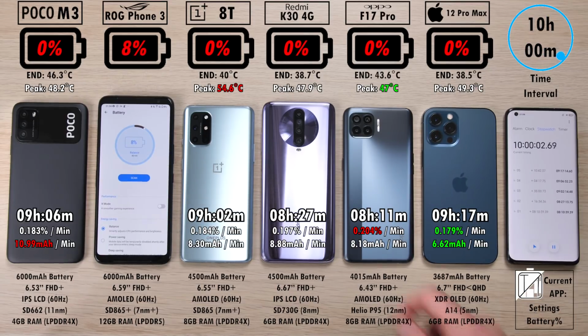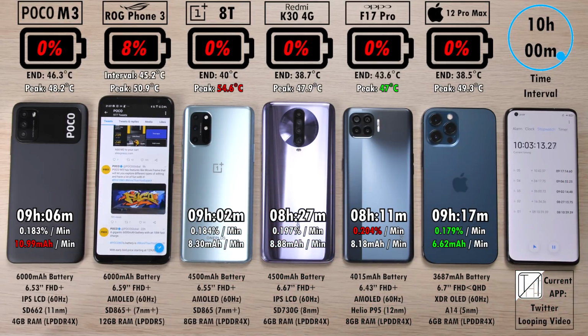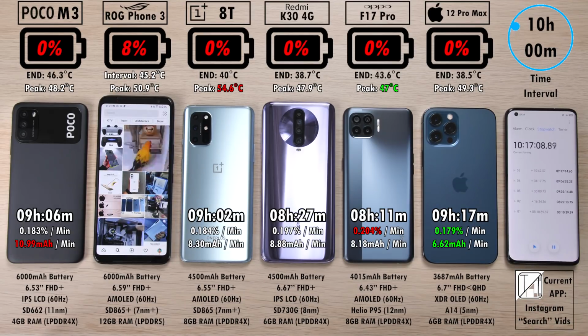I actually got over 12 hours on the ROG Phone 3 using 60 Hz. Remember, we're using 60 Hz over here, so it should be pretty similar. But before that, I've also tested it at 60 Hz and it only got just over 10 hours, so it's kind of beat that score, but it seems like it's not quite going to reach that 12-hour mark once more. Let's see what's going to happen here.